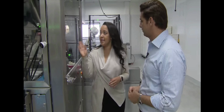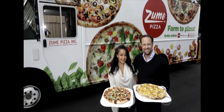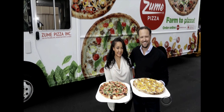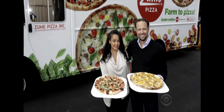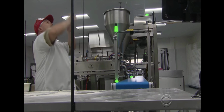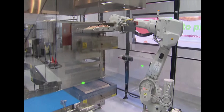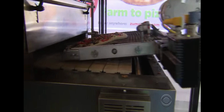Veteran restaurateur Julia Collins founded the delivery-only pizza company with Alex Garden, former president of online gaming company Zynga. I saw an opportunity to go after the $40 billion domestic delivery pizza market. And they say they're able to do it cheaper than the competition with help from specially designed robots like Bruno, who lifts the pizza into the oven.